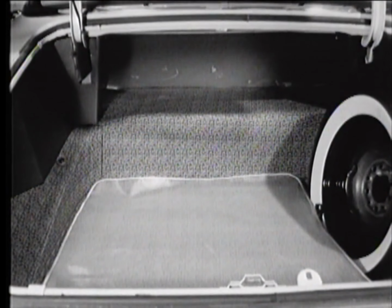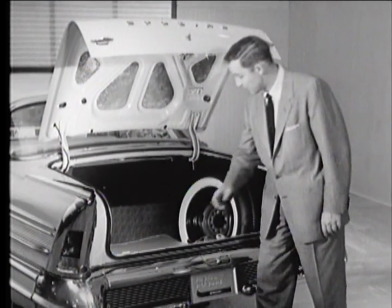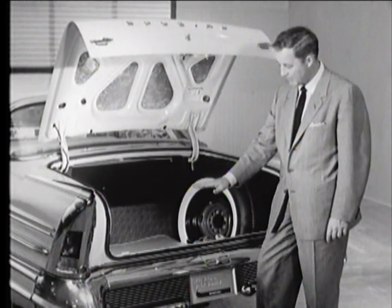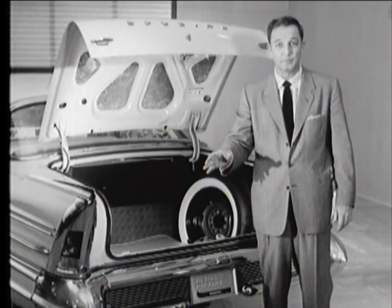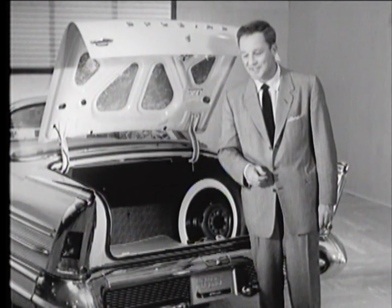How about the size of that trunk? There's plenty of room in there. There's room in there for all the luggage in my family, I know, and then some. Here's another point. We've designed this trunk with the lip right down to the rear bumper. Now, that means you don't have to lift your luggage up in the air to get it inside, and believe me, that can be important, unless, of course, you feel you need the exercise.